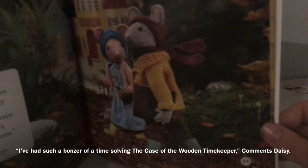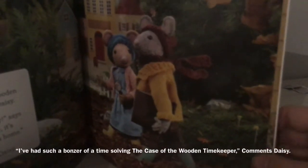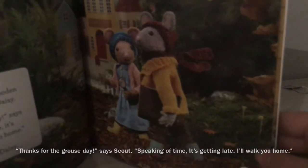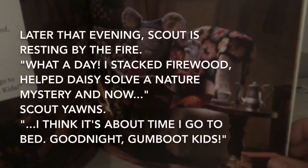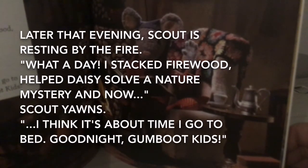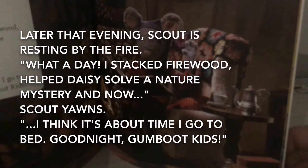"I've had such a bonzer of a time solving the case of the wooden timekeeper," comments Daisy. "Thanks for the grouse day," says Scout. "Speaking of time, it's getting late. I'll walk you home." "Thanks, Scout," says Daisy. Later that evening, Scout is resting by the fire. "What a day. I stacked firewood, helped Daisy solve a nature mystery, and now..." Scout yawns. "I think it's about time I go to bed. Good night, gumboot kids."